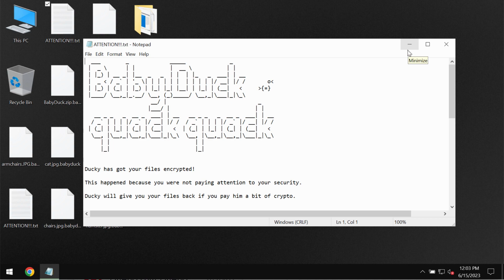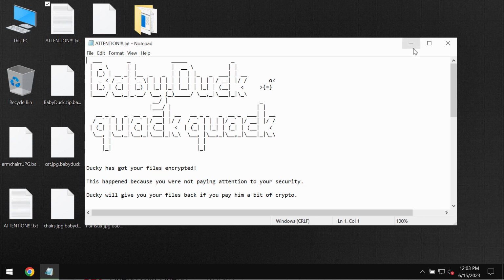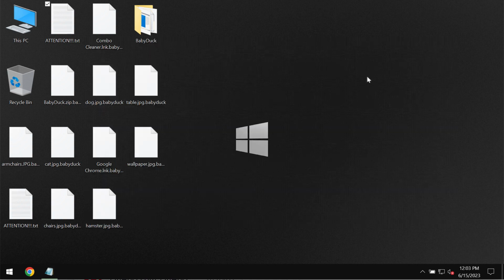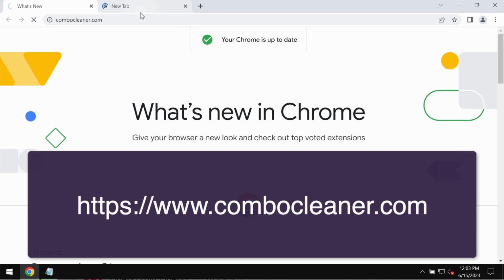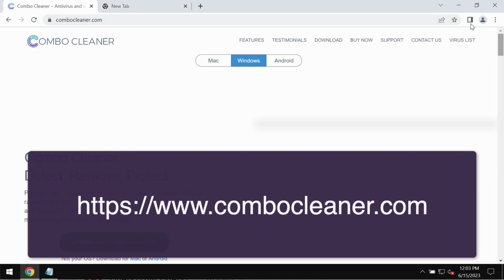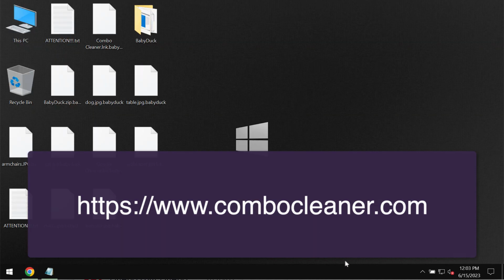However, paying the ransom is not a good idea. This does not guarantee the file restoration, and if you pay the ransom, you may just waste your money. Don't pay that ransom. I recommend that you remove this ransomware with Combo Cleaner Antivirus. You may get it on the page combocleaner.com.